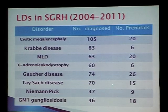So I've added cystic megalencephaly because this is the most common leukoencephalopathy that we see, although it is not one of the classical leukodystrophies. We've seen about 105 cases. And then the second one is Krabbe disease, followed by metachromatic leukodystrophies. We've also seen many cases of X-linked adrenoleukodystrophies, and the others which usually do not classify under leukodystrophies, like the GM1 and the GM2, Gaucher and Niemann-Pick.